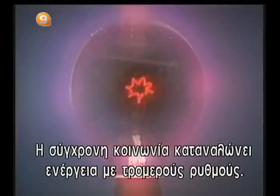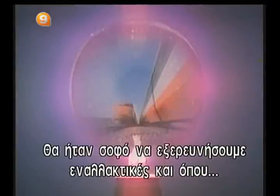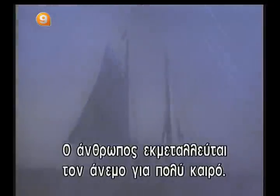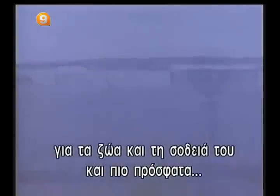Modern society consumes energy at an alarming rate. We would be wise to develop alternate and, whenever possible, renewable sources of energy. One such source is the wind. Man has been harnessing wind power for a very long time. He has used the winds to power boats, to grind grain, to pump water for cattle and crops, and more recently, to generate electric power.